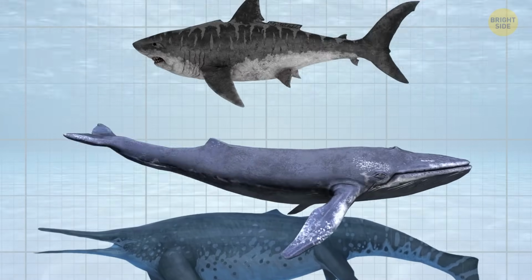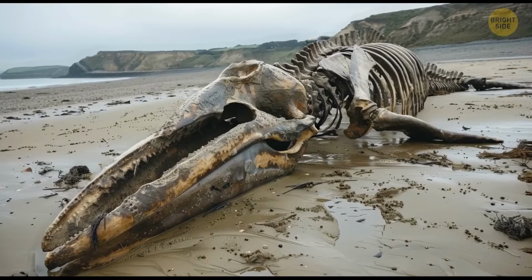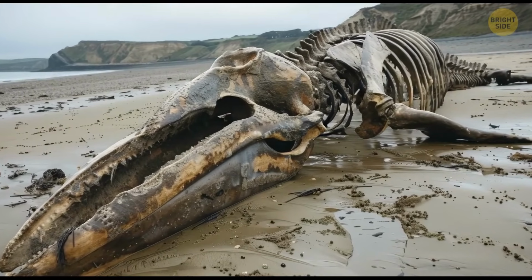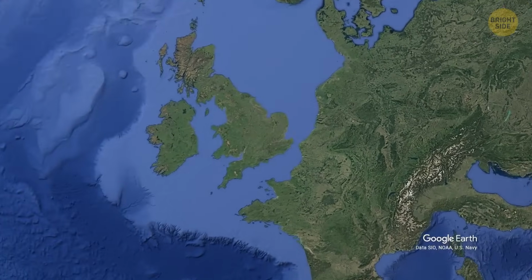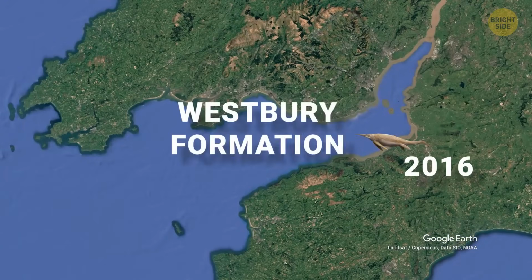Megalodon can't even compare to this. It was only about 60 feet long. And what's crazy is that this fossil we found wasn't even an adult, so who knows what their actual size was. The first piece of the Little Stock Monster was discovered in 2016 in the Westbury Formation.